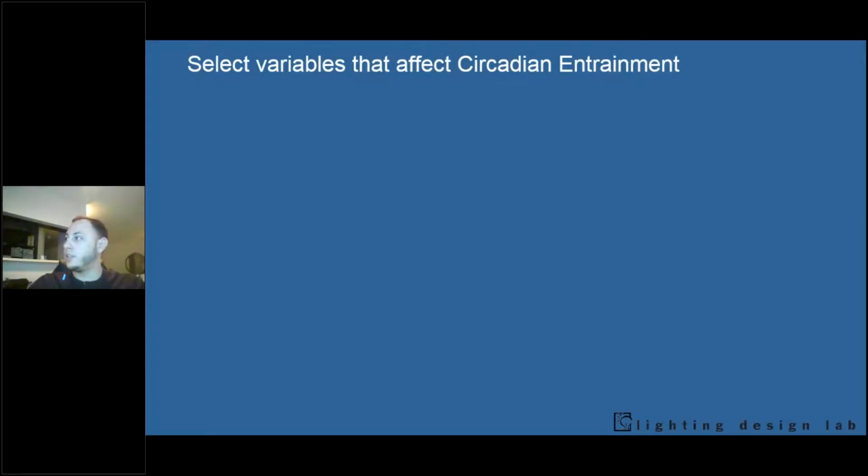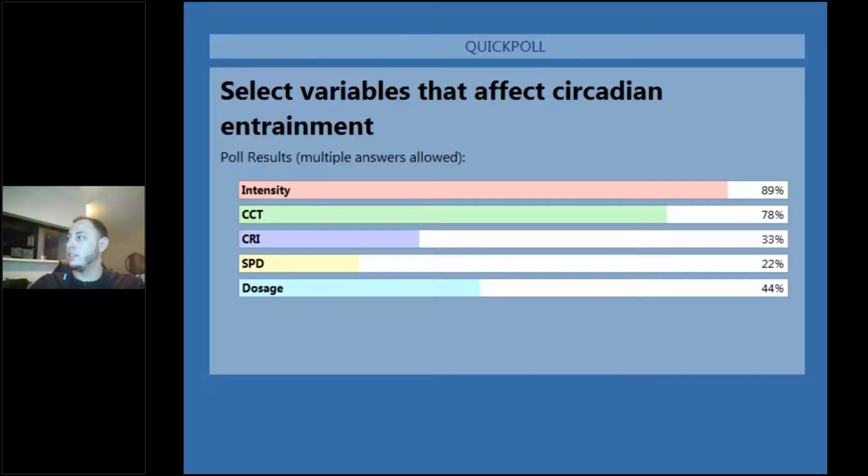All right, I'm going to share the poll here. Thank you for the votes. The one I was going to say is not a variable is the CRI. That's more about how the light ensures that the colors are rendered correctly and in their truest forms, but not necessarily a variable in the circadian entrainment equation.